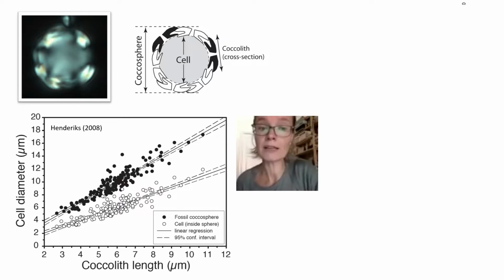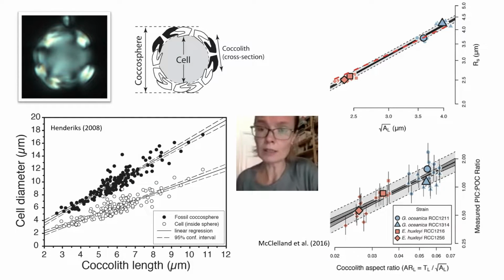So we have actually a very nice, fairly linear way of just measuring individual coccoliths and determining the ancient cell size of these species we measure. And this relationship holds in the modern day taxa, and in here we show the ancestry of Emiliania huxleyi, and in this case Harry McClelland and others used several strains of Emiliania and also Gephyrocapsa oceanica, who are all part of the same family, to show that indeed the same relationship exists between coccolith size and coccosphere cell diameter for these modern day strains, and that it's actually overlapping exactly with the fossil relationship that we established here.